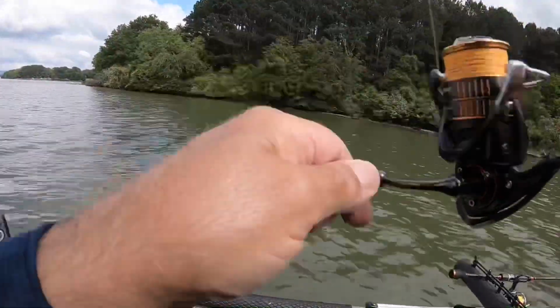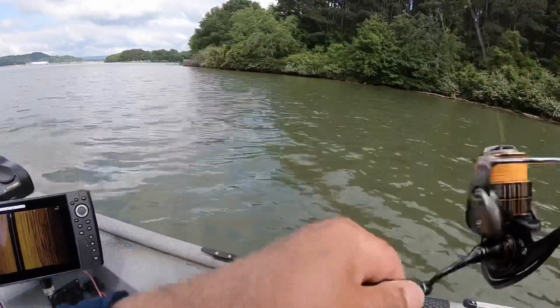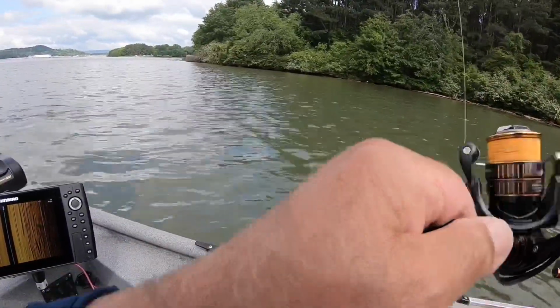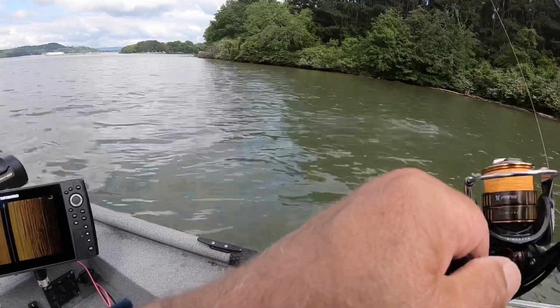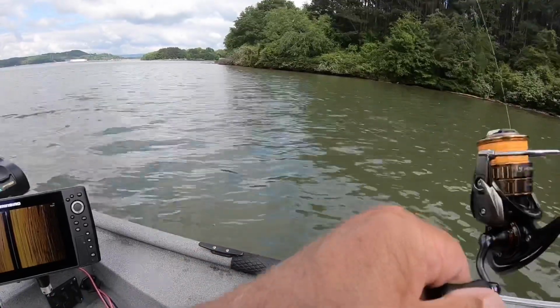What we got? Got us another largemouth. Got us another, oh, mercy me. Got us another good largemouth on the super ultralight. Wow. Wow, wow, wow.